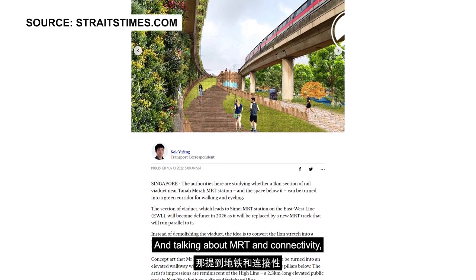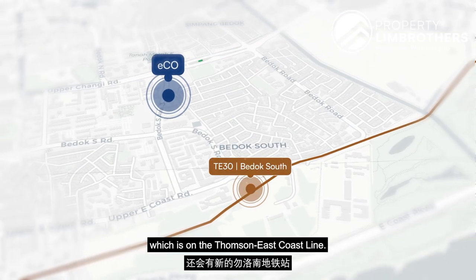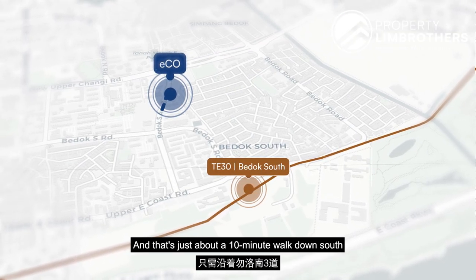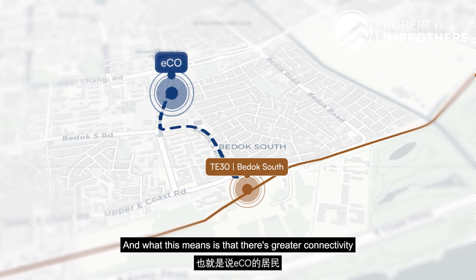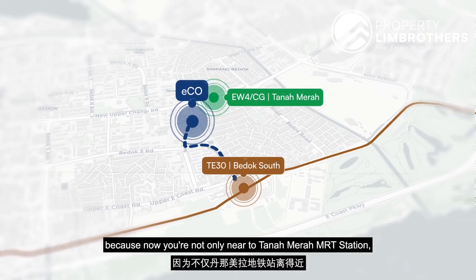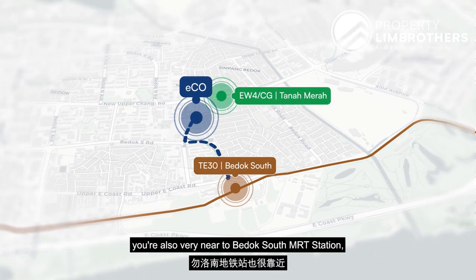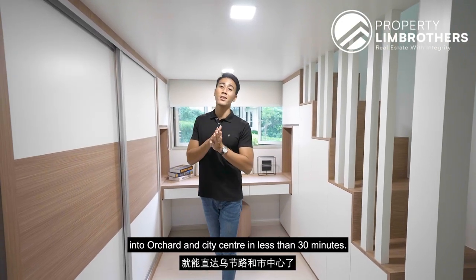And talking about MRT and connectivity, there's also the upcoming Bedok South MRT station, which is on the Thomson East Coast line, and that's just about a 10 minutes walk down south along Bedok South Avenue 3. And what this means is that there's greater connectivity for residents in eCO to enjoy, because now you're not only near to Tanah Merah MRT station, you're also very near to Bedok South MRT station, and that's going to lead you directly into Orchard and City Centre in less than 30 minutes.